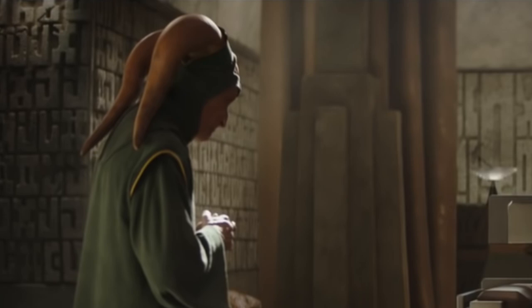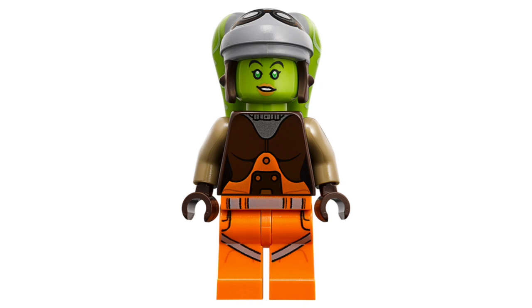We saw a Twi'lek next to him, so I'm just assuming that's an interpreter, which would be pretty cool, and I'd like to see some more Twi'leks. We haven't seen any in LEGO really since Hera Syndulla, which is really rather unfortunate. I would like to see more of those. Those are obviously very cool little species we got there.